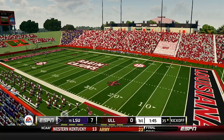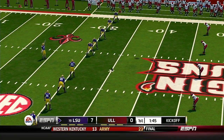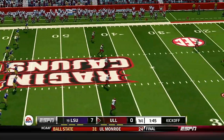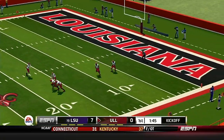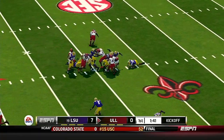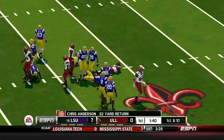Brad, I thought the offense did a really nice job of mixing up the play calling on that drive. I thought the defense was on its heels most of the drive because of the versatility of the offense. The score now, 7-0. Anderson from the 7. He makes it to the 28-yard line.